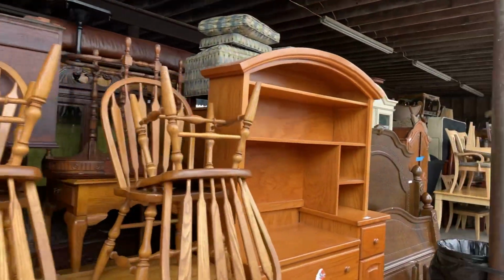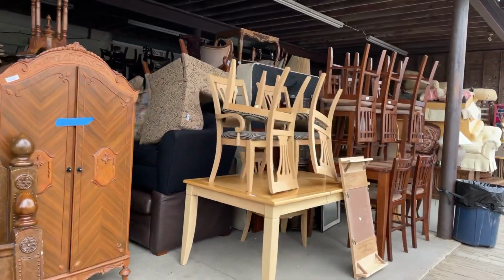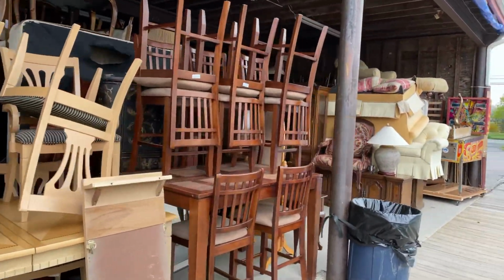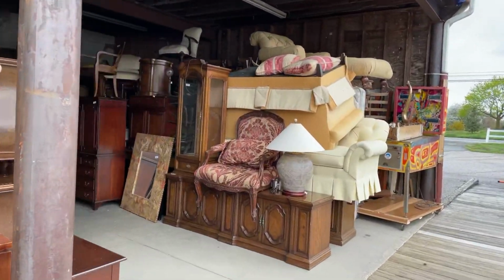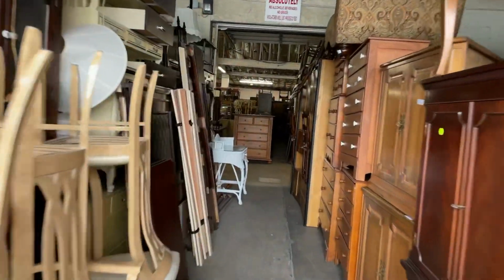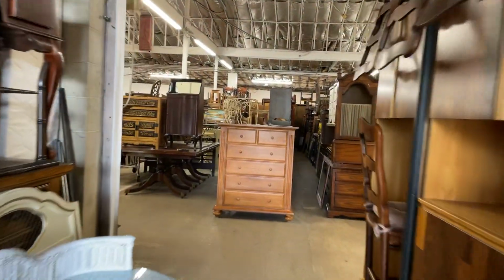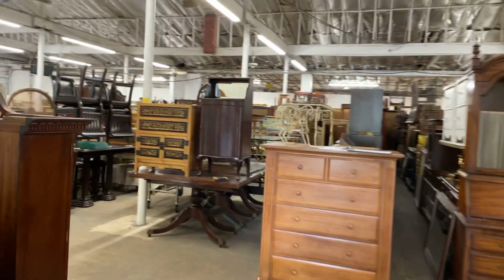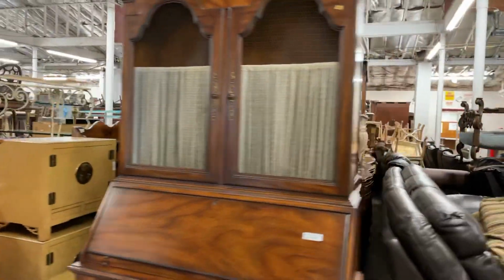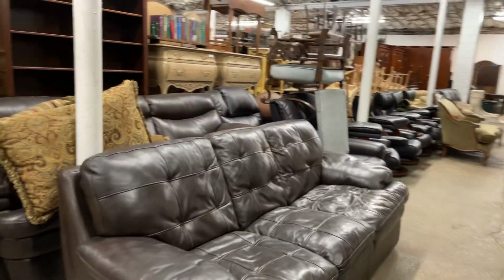You know what? I might just keep going a little longer. Because I'm gonna show you a sneak peek at what we have coming up for our online catalog sale. This is all inside.